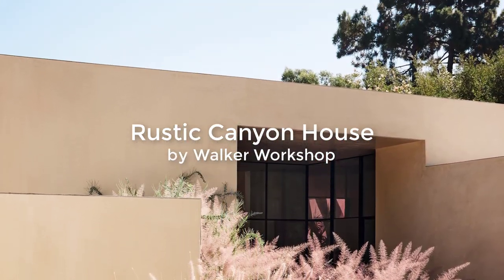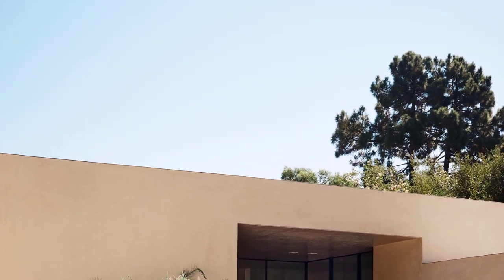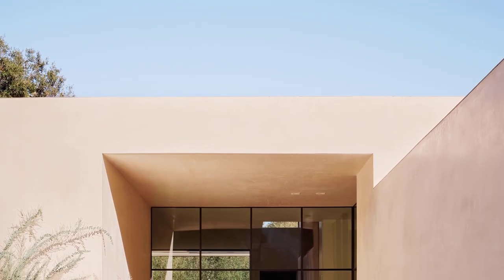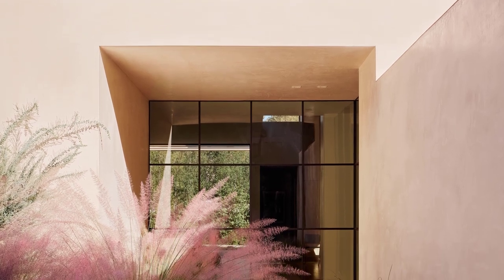Rustic Canyon House by Walker Workshop in Los Angeles, United States is a modern family home that is inspired by the classic hacienda style. The home is located in a wooded canyon and is made up of four simple rectilinear wings that radiate off the corners of a central space.